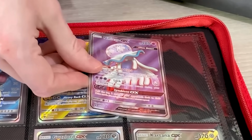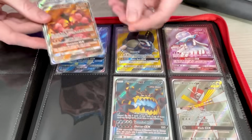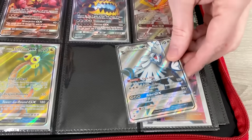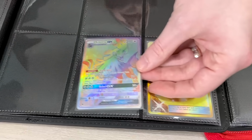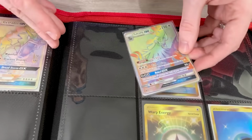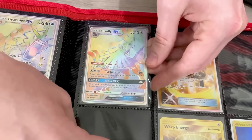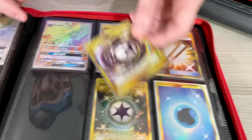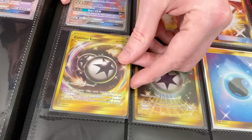And we got Ultra Beast goodness galore right here with the Buzzwole as well. And we got the Silvally GX, but that completes this page right here. And a double Silvally situation with the Rainbow Rare version. And then, of course, ending on gold. The two spots that were missing gold, we happen to complete those.